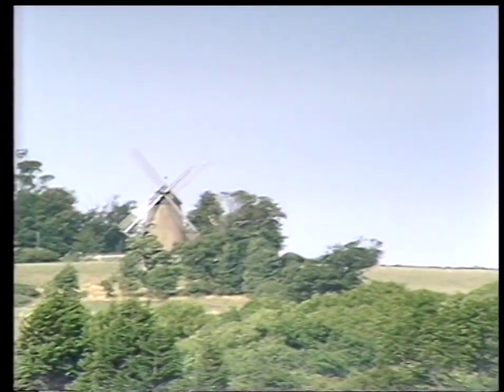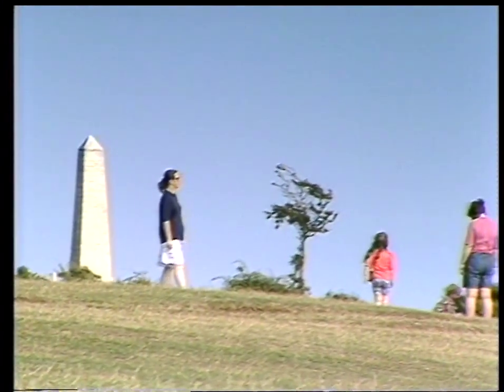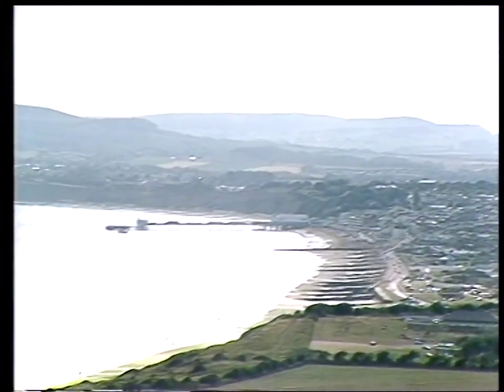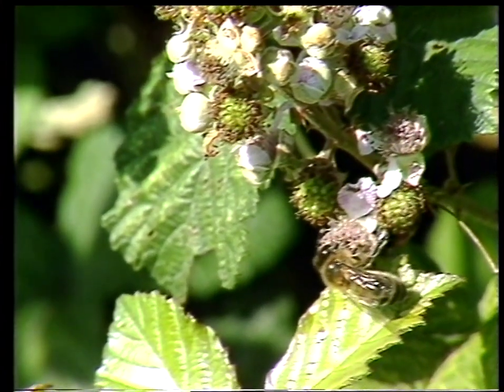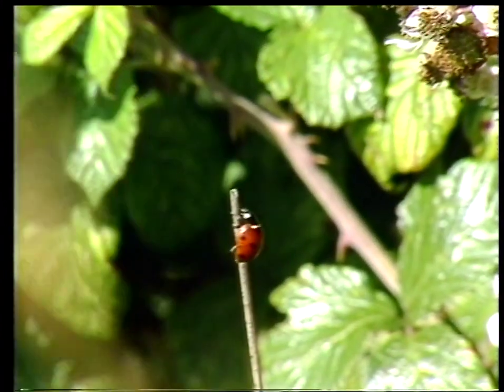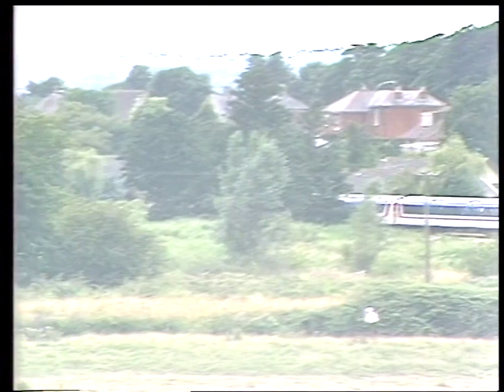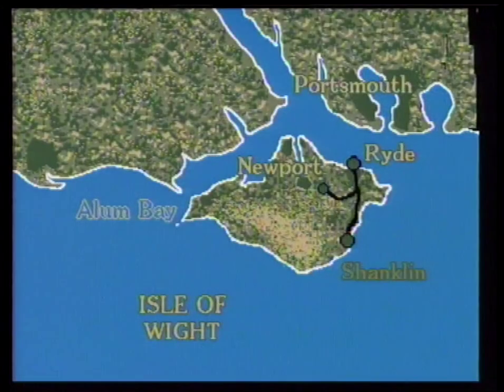Bembridge, the island's last windmill, still stands proud. From Bembridge Down, there are magnificent views over Sandown Bay. Scenery like this and an abundance of wildlife are part of the attractions of this holiday island. From Brading, trains run along the Yar Valley, through Sandown and on to the terminus at Shanklin.